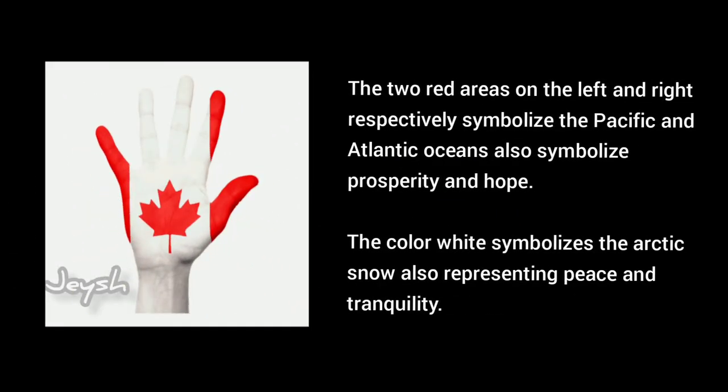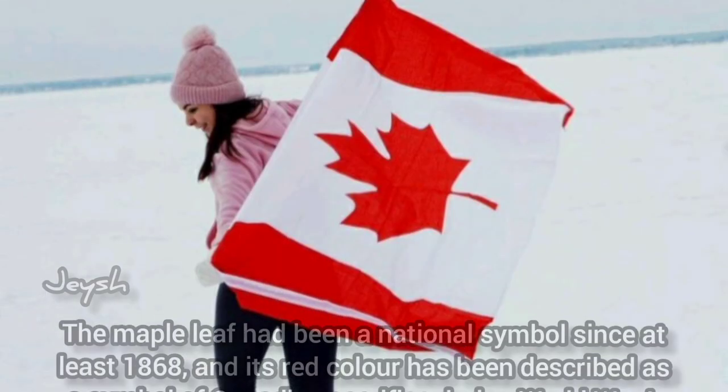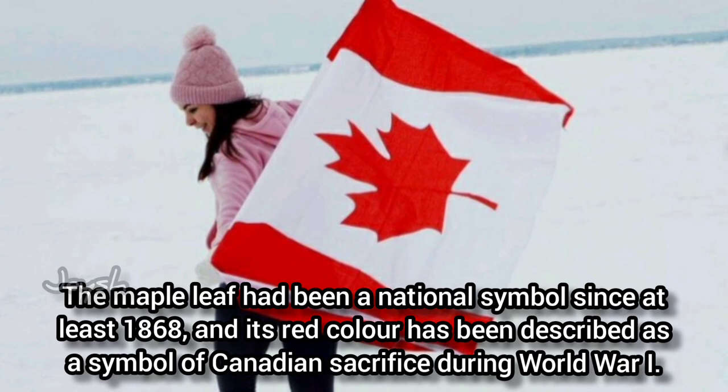The two red areas on the left and right respectively symbolize the Pacific and Atlantic Oceans and also symbolize prosperity and hope. The color white symbolizes the Arctic snow, also representing peace and tranquility. The maple leaf had been a national symbol since at least 1868, and its red color has been described as a symbol of Canadian sacrifice during World War I.